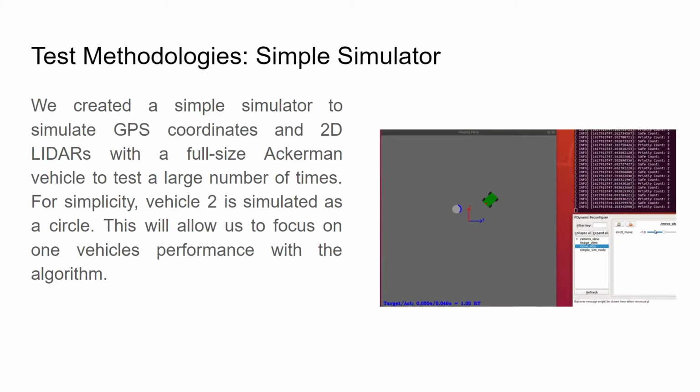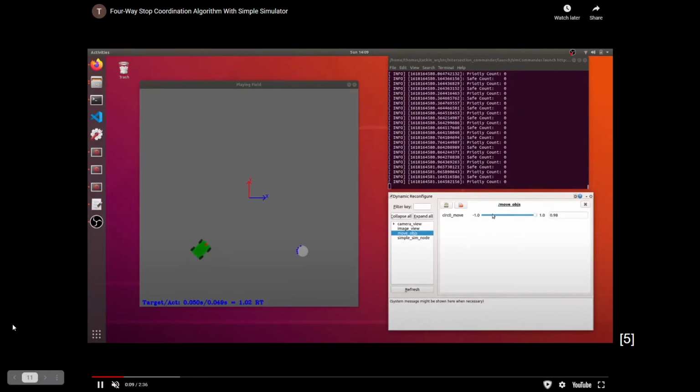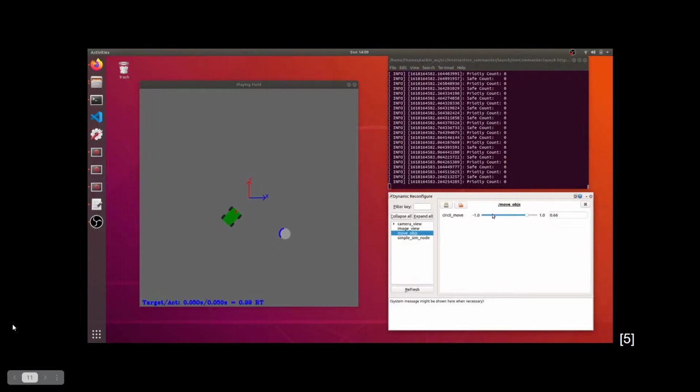The next test platform is a simulator. This will simulate GPS and 2D LiDAR with a full-size vehicle. Here we can see that the vehicle is driving between 2 waypoints as seen before, but in this situation it is driving between 2 GPS points, whereas the prior test was using line following of blue tape.